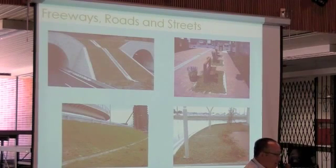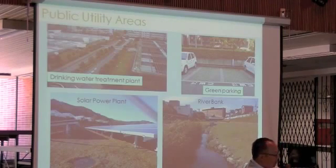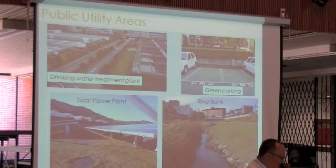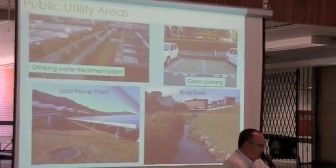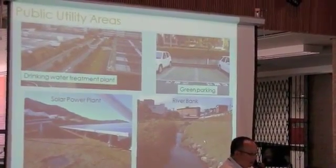These are examples of Kurapia use on roadsides. For roadsides, people want to reduce maintenance costs, such as periodic mowing and expensive water bills. Kurapia matches the needs best. Those are the cases for public utility areas. Left-hand side top is Kurapia for drinking water treatment plant. And the bottom left is for a solar panel plant. And this is for a green parking lot. And this is for watershed use.